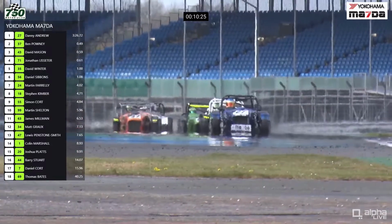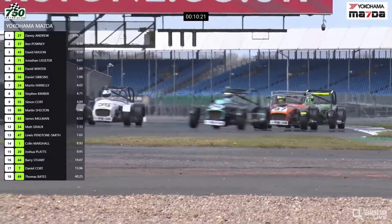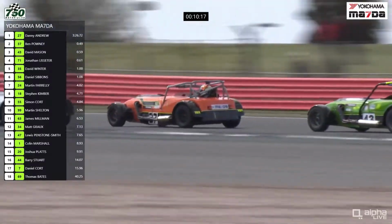But the magic rule, as you said, Ian, is in this sort of racing, you do not want to be leading on that last lap. They know it very well. Let's see if they adhere to it in around about 10 minutes' time.